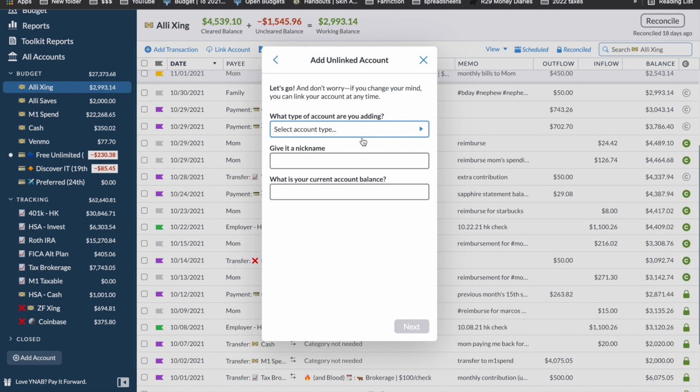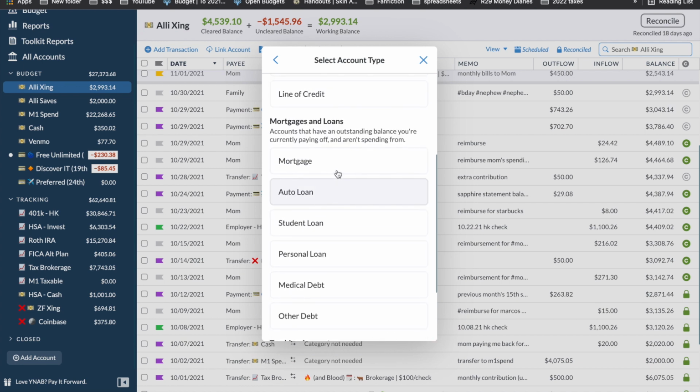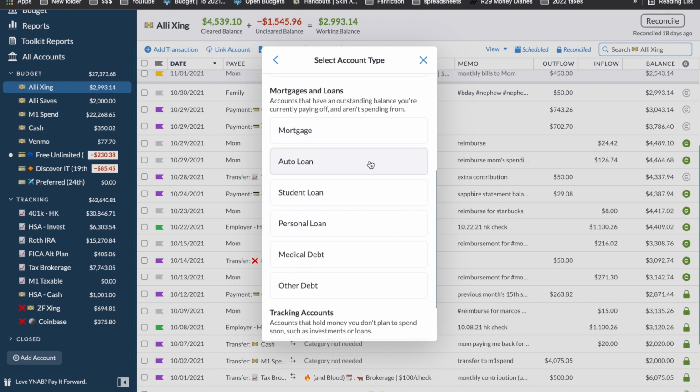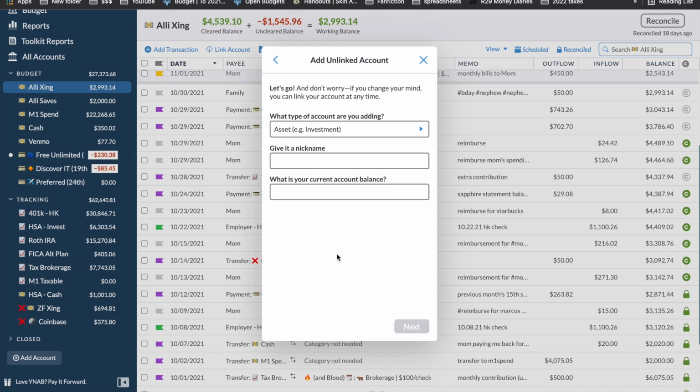This is going to be unlinked. It's going to be an asset. Also, look, I love this little mortgage and loans section. I really wish I had some loans to show you all how it works, but I know there's been a ton of people on the YNAB YouTube community who've gone through it, and I will be having a video about this. I just can't show it to you right now because I would have to create the test environment and everything like that. But for this, we're going to do an asset.